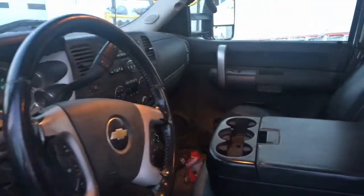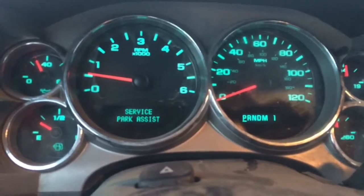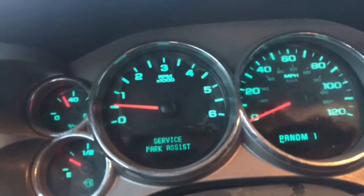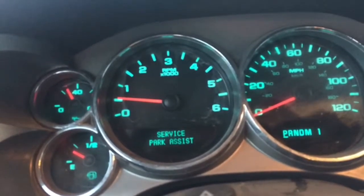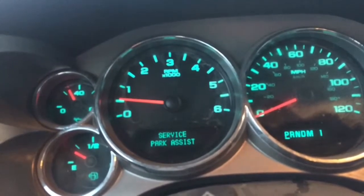You got your keys for the lock, or for the boxes back there, locking boxes. It does have two spotlights on it. Both of them work quite well, as a matter of fact. When you are in the vehicle, you're greeted to a service park assist. I believe it's because at one time this did have a regular pickup box on it, and it did have rear park assist. When they put the service body on it, they just got rid of that system.